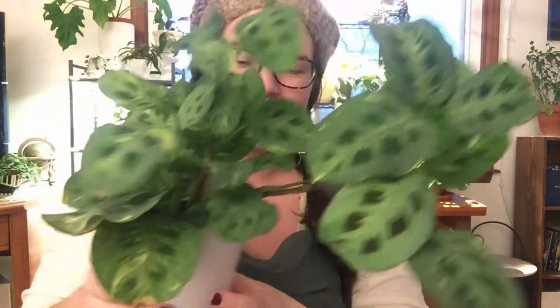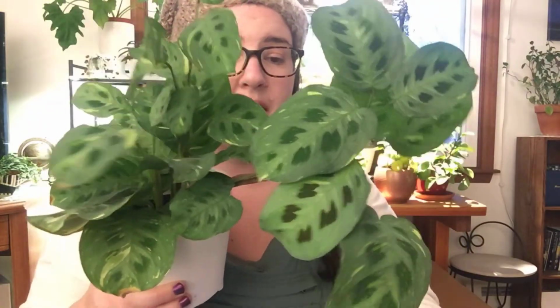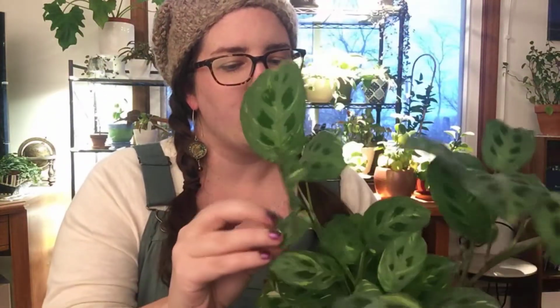All right, number 6 on the list, surprisingly, is a prayer plant, you guys. This is my Beauty Kim Maranta. This is a stunner of a plant, you guys. It's the prayer plant, the Maranta species that's variegated. It has speckled variegation on the leaves. Since it's been in my home, it is putting out some new growth. It's still a little bit small, but it is growing.